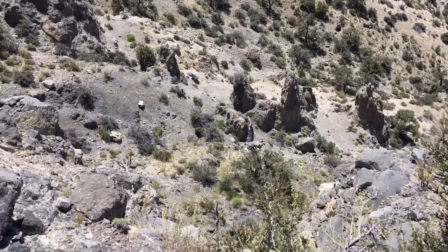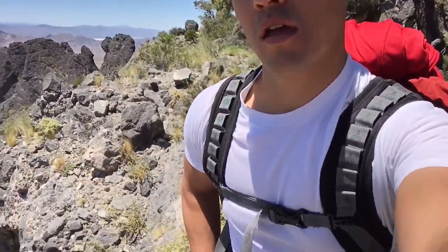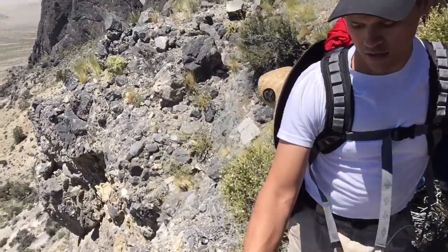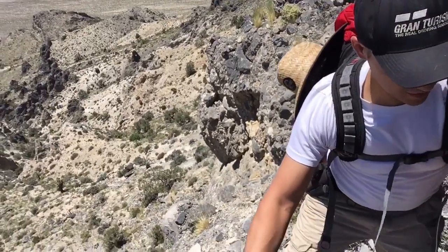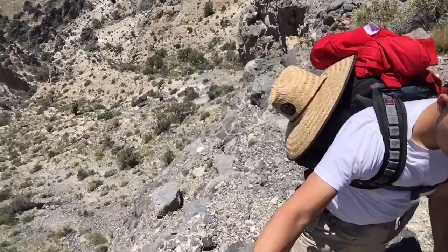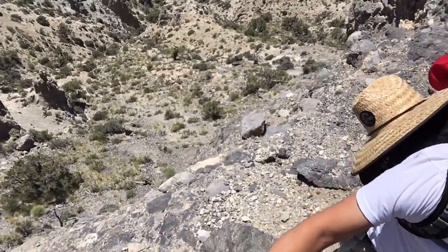So I'm going to shut the camera off real quick so I can keep up with Jenkins. Oh my goodness. Okay, hold up, guys. Only a couple hundred feet, Jenkins says. Very careful walking right here. That's a straight up drop. Oh my goodness.